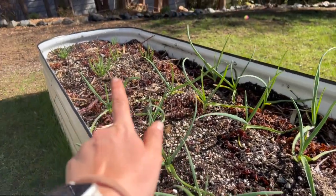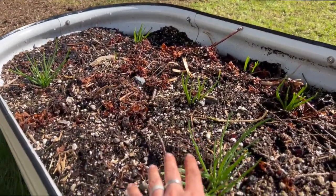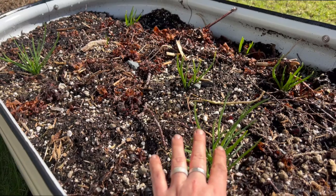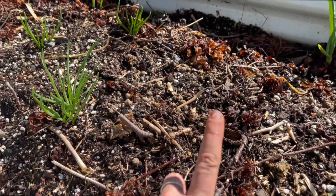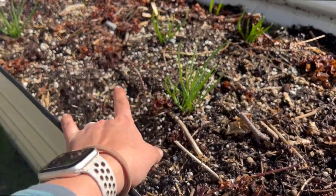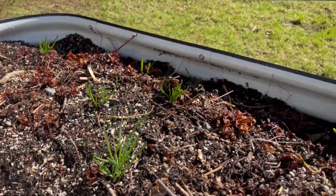And over at the end of the bed, we finally have almost all of the shallots that we planted popping up, and they are looking hefty, and they have pushed through quite a bit of seaweed that I had down and rabbit fertilizer that I had put in here, so they are doing really, really great.